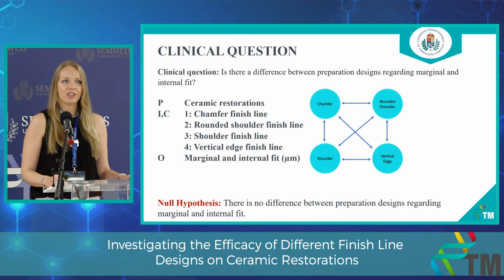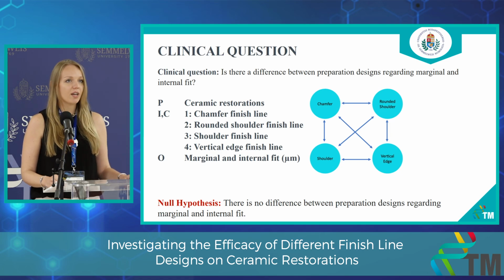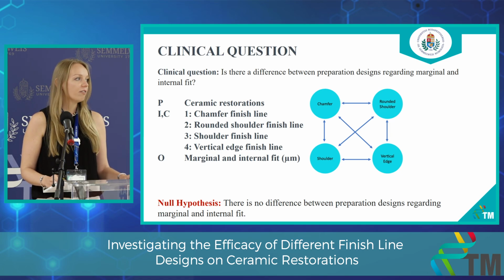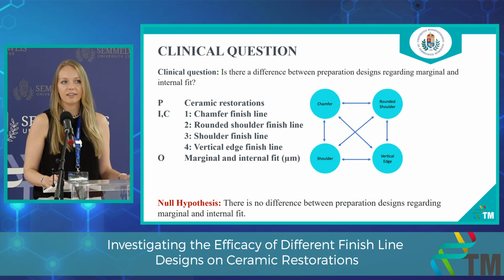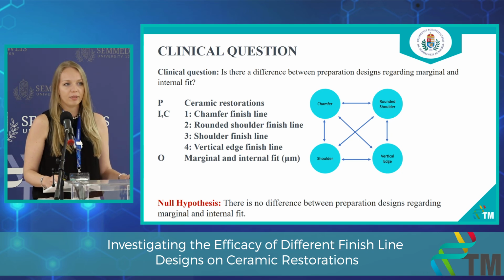Our clinical question is: is there a difference between preparation designs regarding marginal and internal fit? Our population is the ceramic restorations, and we have 4 interventions and comparators: the chamfer, the rounded shoulder, the shoulder, and the vertical edge finish line. And our outcome is the marginal and the internal fit in micrometers.